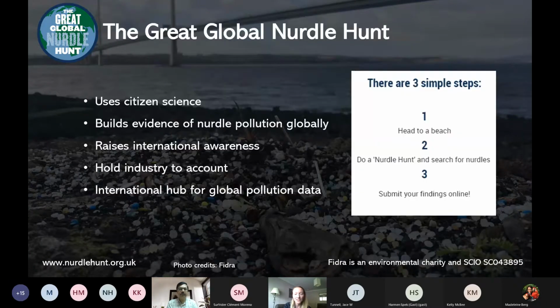So the Great Nurdle Hunt. What is the Great Nurdle Hunt project aiming to do to tackle this source of pollution? So the project is using citizen science to build evidence of this nurdle pollution worldwide. So in its simplest form, we are asking people to head to the beach, search for nurdles and submit their results online. Three very easy steps.